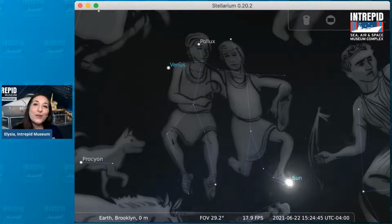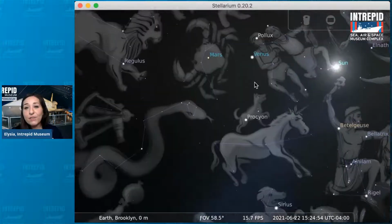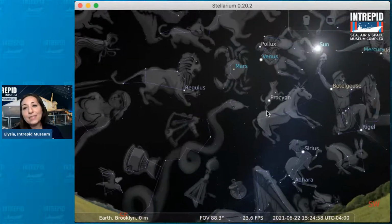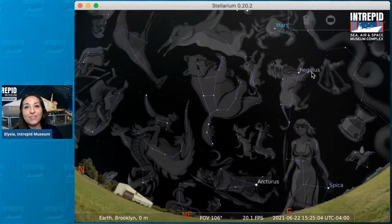Now, another star grouping that a lot of people have heard of is something called the Big Dipper. All right, the Big Dipper. Let me know in the chat if you've ever heard of the Big Dipper before. And let me know also, everyone, is the Big Dipper a constellation? What do you think? Is the Big Dipper a constellation? Yes or no?